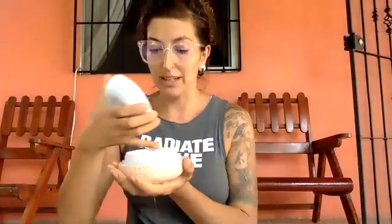If you're new to diffusing, with doTERRA's diffusers, they are all ultrasonic, and you can fill them with water until the red little spot here, and then add in your oils.